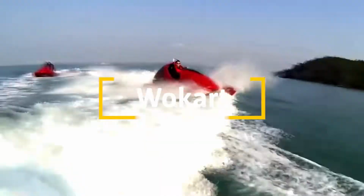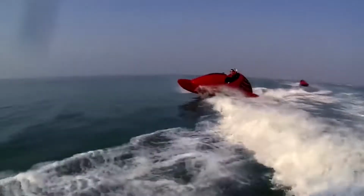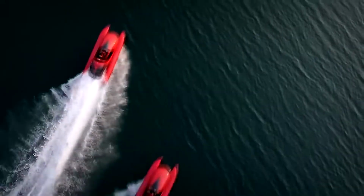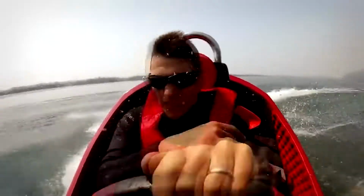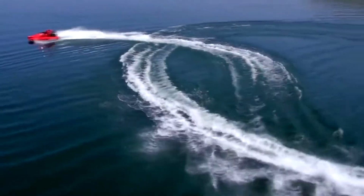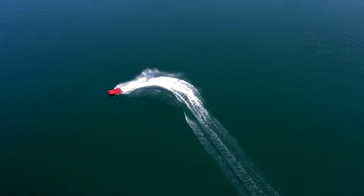Wo-kart. If you think that from the outside this catamaran looks like a go-kart, you would be right. The Wo-kart was specifically designed so that its performance plus the weight-to-power ratio would be similar to a go-kart. The manufacturer calls this product a revolutionary vehicle. This is the first patented designer watercraft in the world with a mid-mounted outboard engine. The special design makes the Wo-Kart so maneuverable that it's even able to make high-speed turns of 90 degrees.